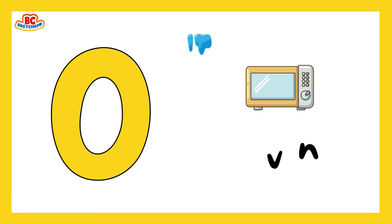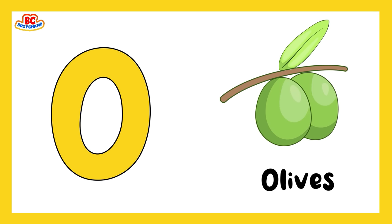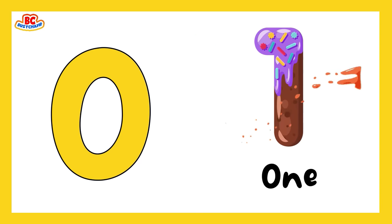Towel. T, T, towel. Triangle. T, T, triangle. Truck. Towel. Triangle.